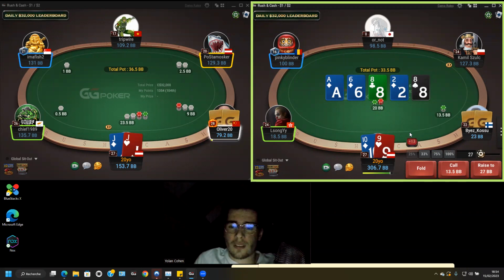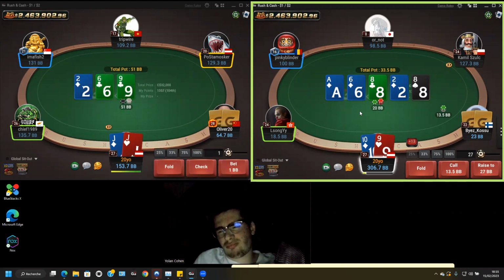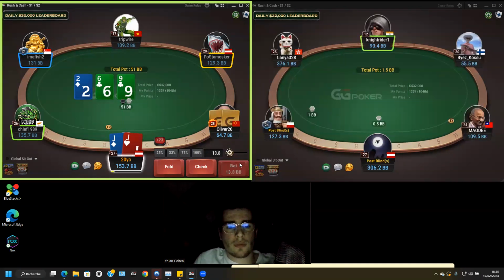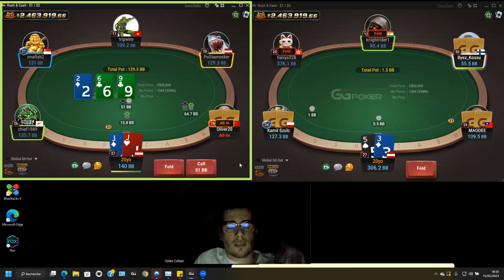Doesn't make any sense. Yeah, but then a donk can just play as a bet on the turn. No, I'm gonna fold. Pocket jacks, I'm going to bet small here. Not that small. This sizing is okay.